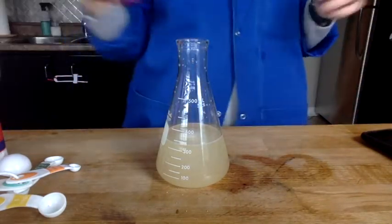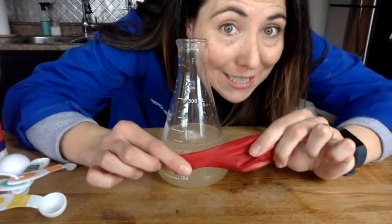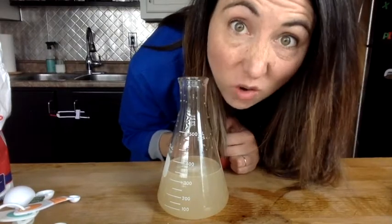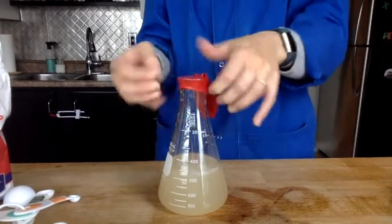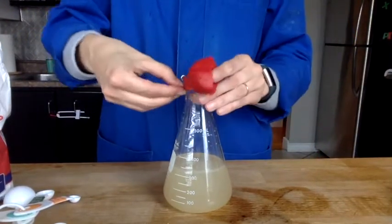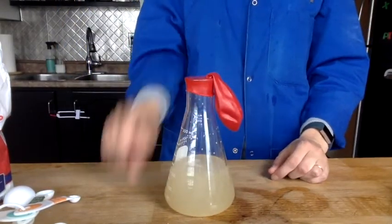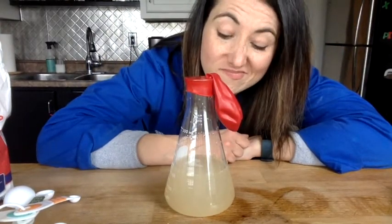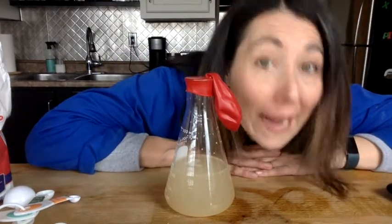Now the last thing we're going to do is put a balloon over top. Again, if you need help, just ask for it. Mine's a little off to the side, but I think it's good. Now we wait.